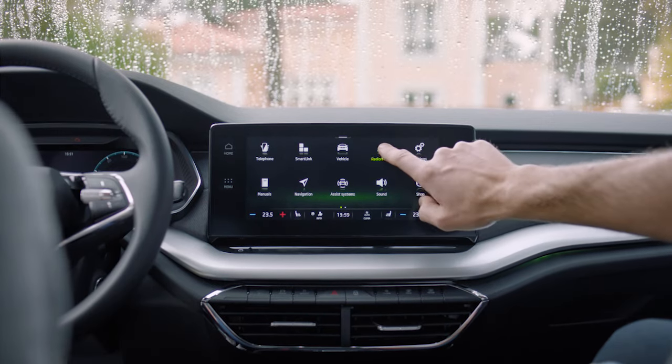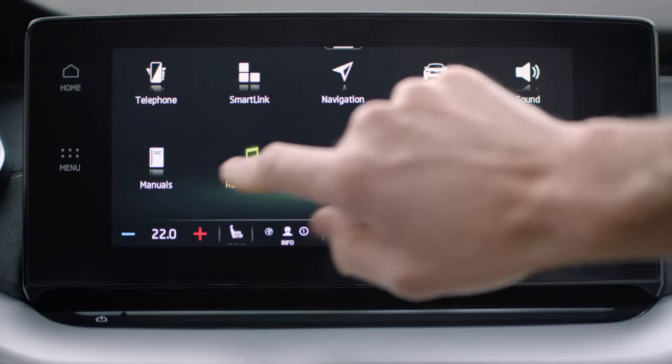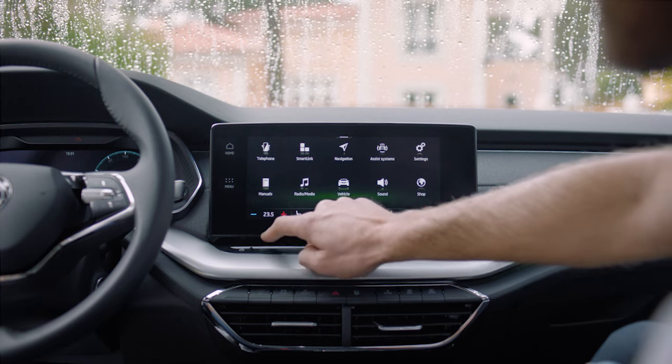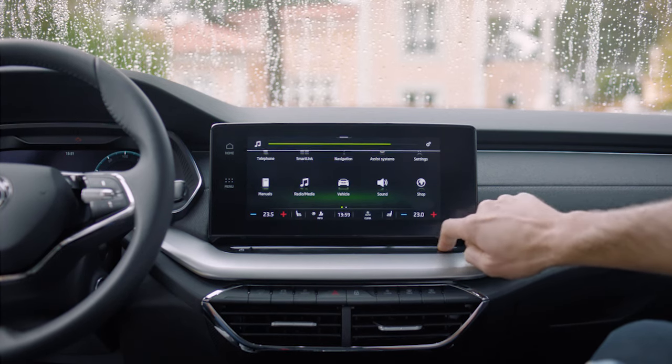All of your car systems can be intuitively set up to monitor or adjust anything and everything. From a newly revamped navigation system and air conditioning, to safety systems and vehicle setup.